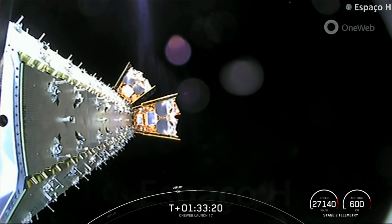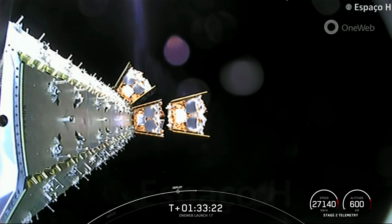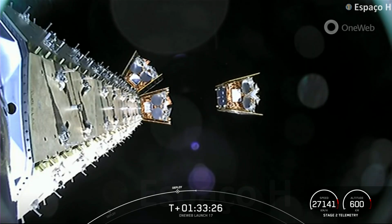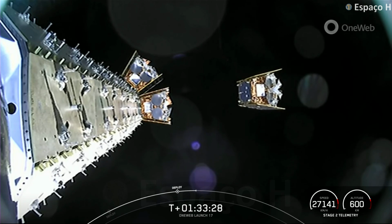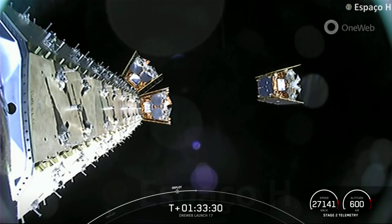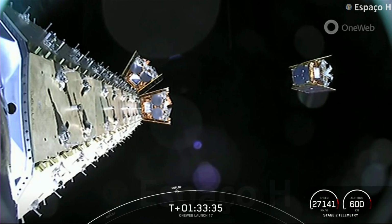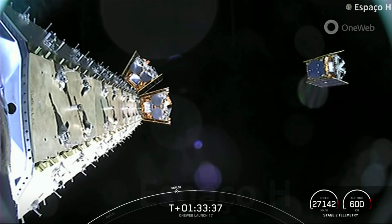OneWeb, Sat Delta 2 and Delta 6, separation confirmed. And there they go, satellite D2 and D6 have deployed. Got some great views of them floating into space there. That brings our total to 36 deployments. There's only 4 left in the mission.